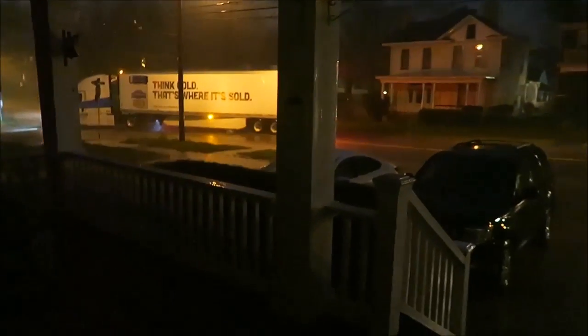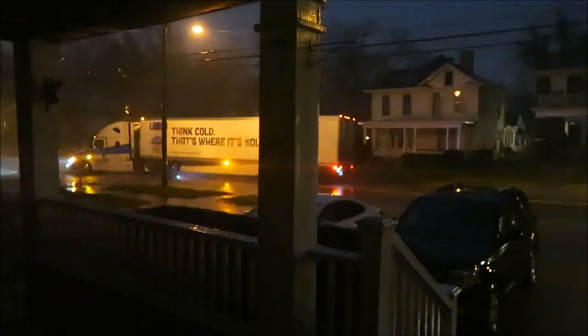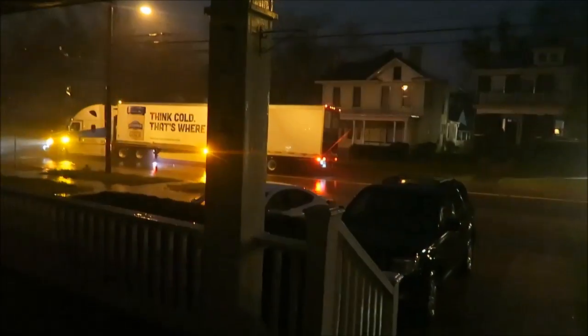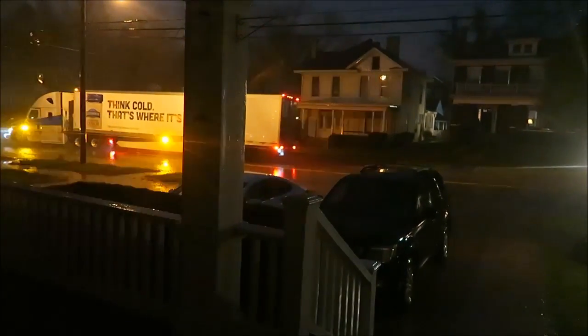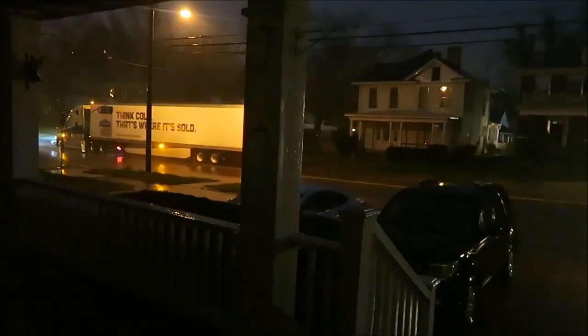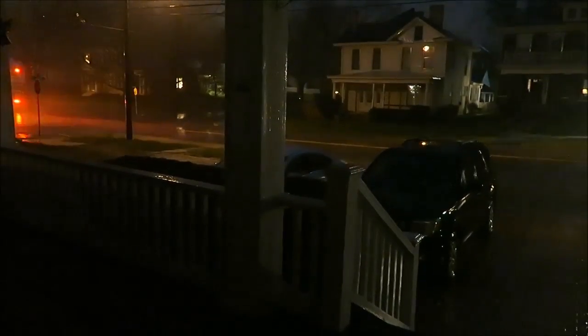Now, how is this big truck going to turn the corner? Why in the world? He was going to turn down the street. His GPS is telling him. Yeah, he's going the wrong way. You got me worried for timing.